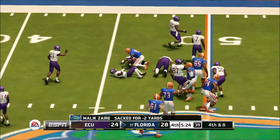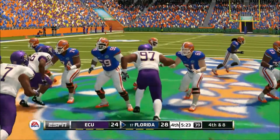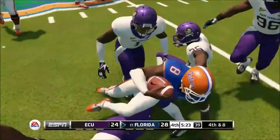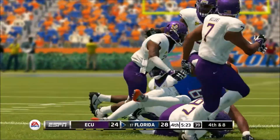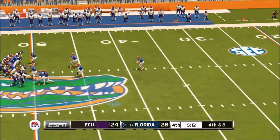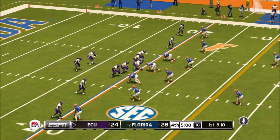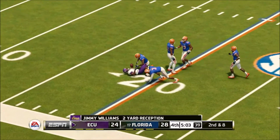And they get the sack. The protection broke down. The defense was in the backfield in a hurry, and they brought the quarterback down. Nice play. He punts it away, and it's a great kick. This one's going to be down in the end zone for a tackle made at the 22-yard line.